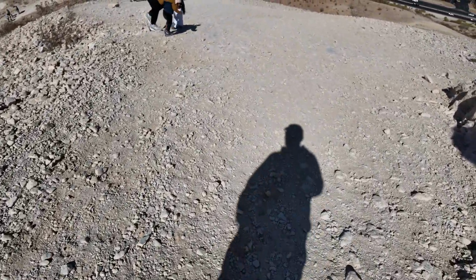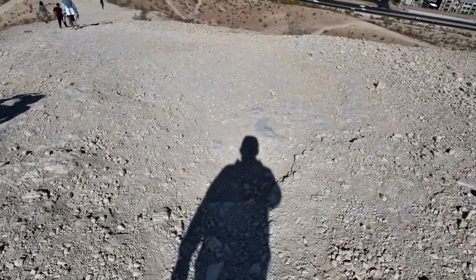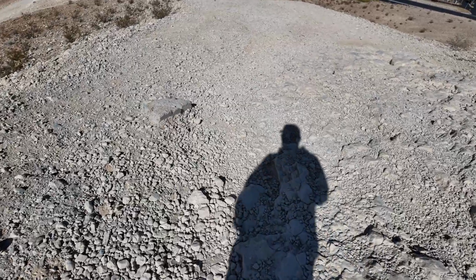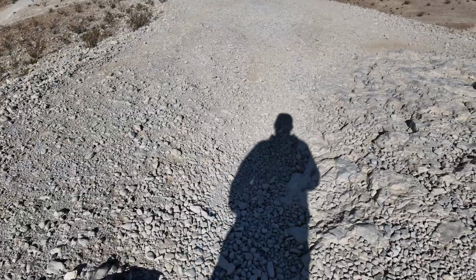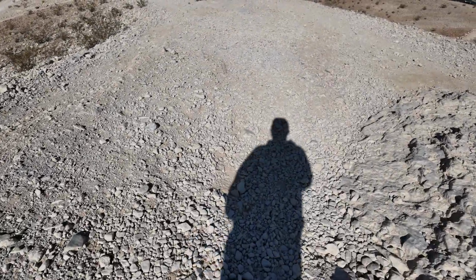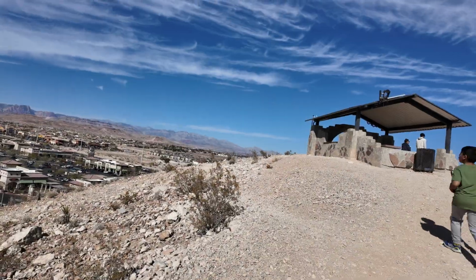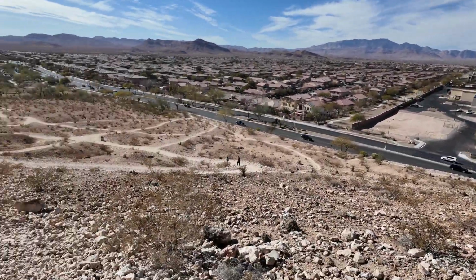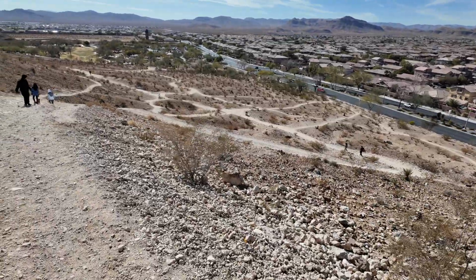Don't come up here with open-toed shoes or flip-flops, because this is not the place for that. Wear the proper footwear. And we can see the type of terrain we're dealing with here is this rock, and you can easily slip and these rocks will roll and you fall, so be careful. Wear the proper footwear when you're going to do the climb up this hill. We passed the halfway point and we're going to be traversing down here. Not sure what path we'll take as of yet, but we'll figure it out when we get down here.